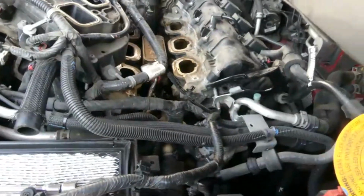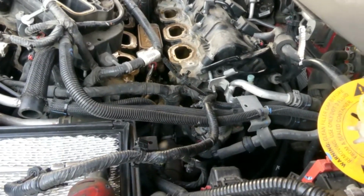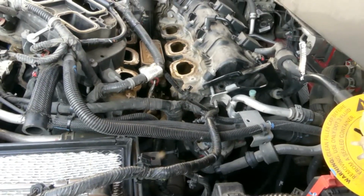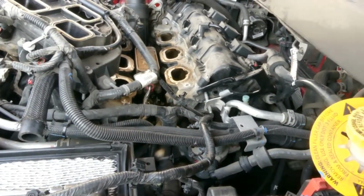That's just a quick diagnostic of this coolant leak for a 2013 Dodge Journey with a 3.3 liter engine. I think this applies also to Jeep and other Dodge with the 3.3 liter engine.